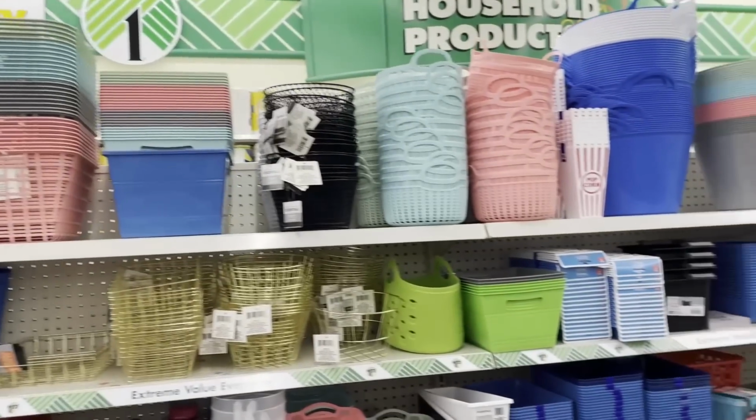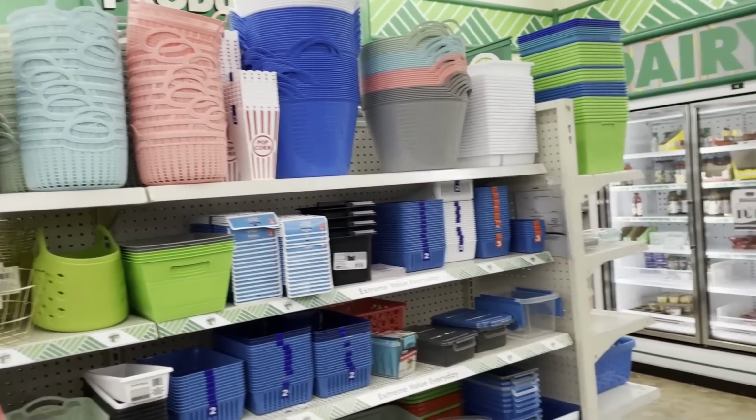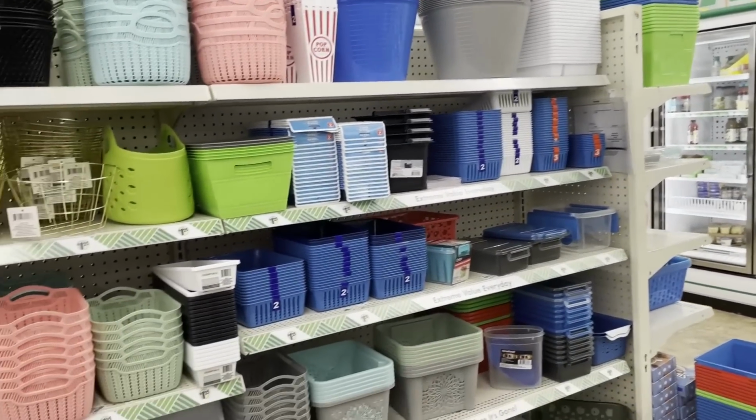Kind of already mentioned this, but not every store has the same thing. Around me, a couple of Dollar Trees are just literally bigger than the other one, so they have more stock. But even so, one store might have more of something or might have something that another store doesn't. I haven't found any way to predict. You just literally have to go and see what they have.